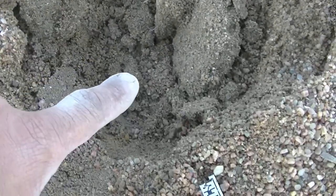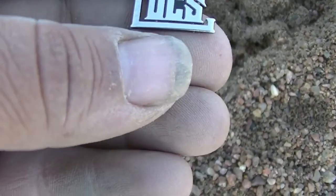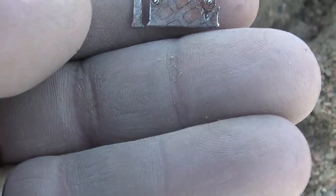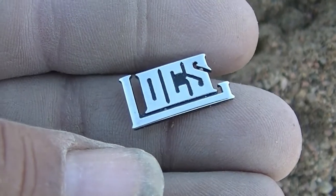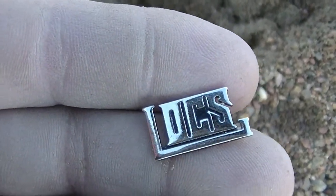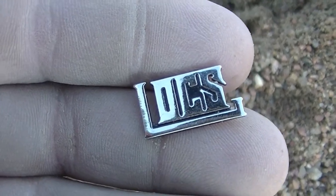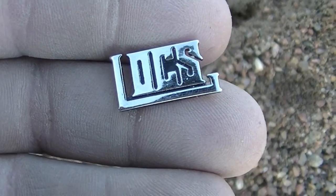I was getting a target right there. I ended up digging it out, and I've got this, not exactly sure what this is, locks. I guess it may have gone to something, I don't know exactly what, but it has two little prongs right there on the back. It was a very low number. I forgot what it was, but I think it was like 70s or something like that. But I thought I'd go ahead and get it.